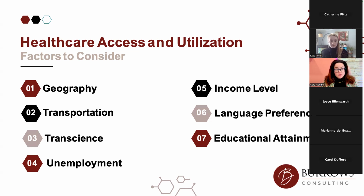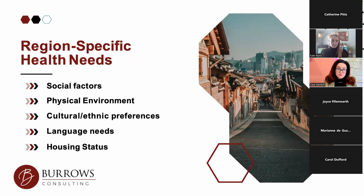Unemployment, what's the unemployment rate look like? What's it look like for the state? What's it look like compared to the US? Income level, language preference, educational attainment. It really paints a picture of who you're serving and their access and utilization. Those are the factors you want to consider. So if there's a factor that's not there, it's not wrong. Our list could be even longer, and we just don't have time to cover that. So if you think it needs covered, it probably does. Add it to your needs assessment.